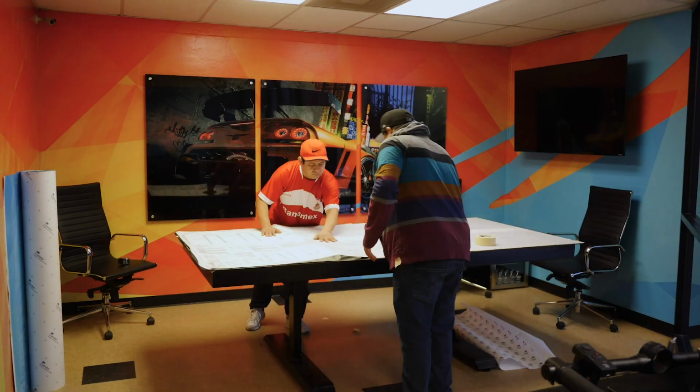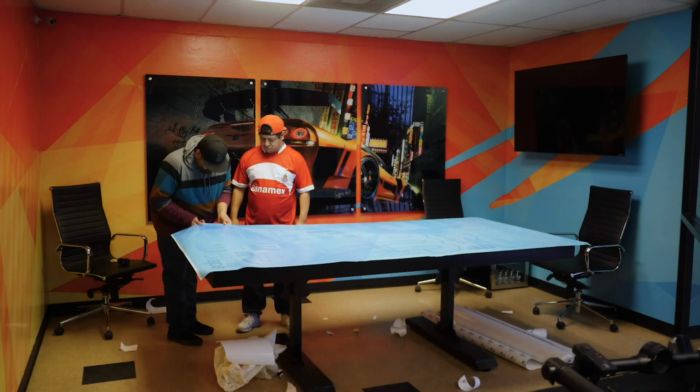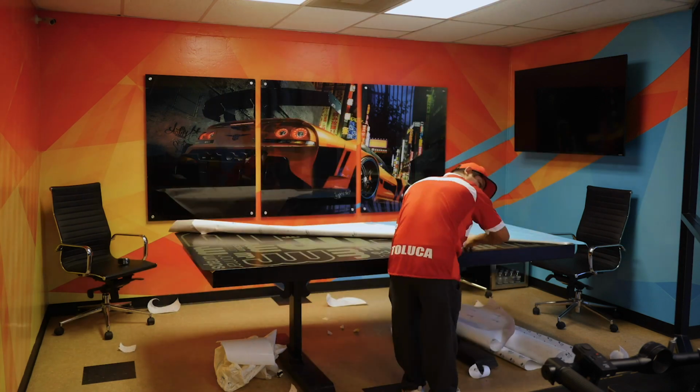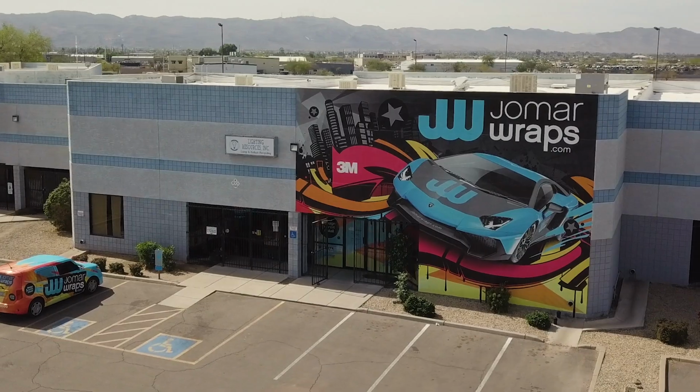The creative concept behind the interior decorations of the office space is bouncing off and reflecting off of our original design, which is the building design, the front.